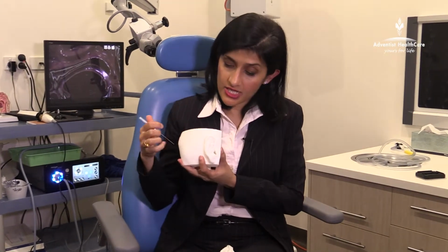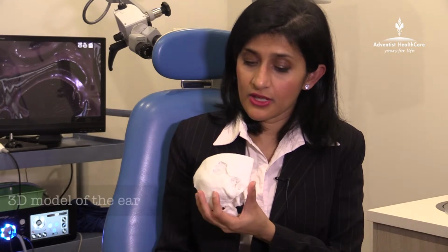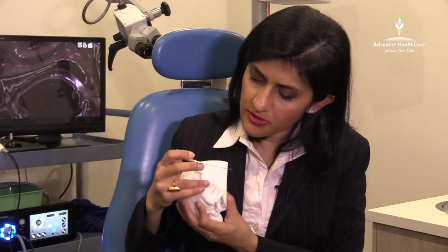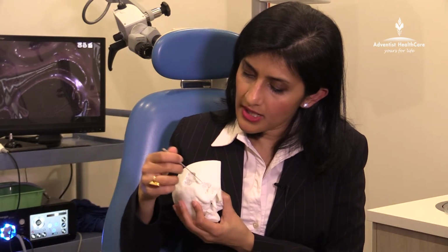So here's an example of a 3D model that I've done, which is a model of the ear, and what I've been able to do is print the skin of the ear and the bone of the ear separately, on which I've done cochlear implant surgery. And this is called the temporal bone. This part is called the mastoid bone, and that's the ear canal of the ear. And I've been able to perform cochlear implant surgery on this bone.